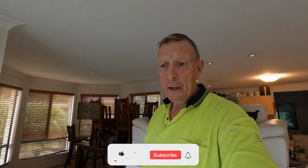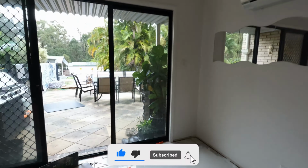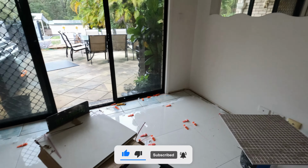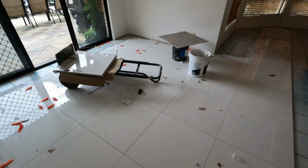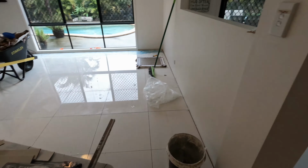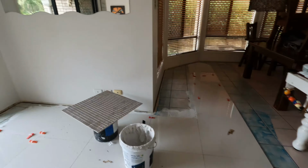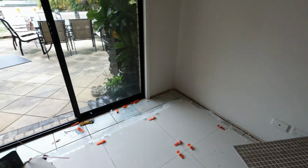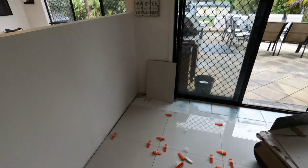I'm a tiler. I have been a professional tiler for 35 years. This is the job I'm doing at the moment and it's Monday morning. We've had the weekend. I've been working on this now for 2 days. What I'm going to be doing today is putting in those cuts along the doorway there.